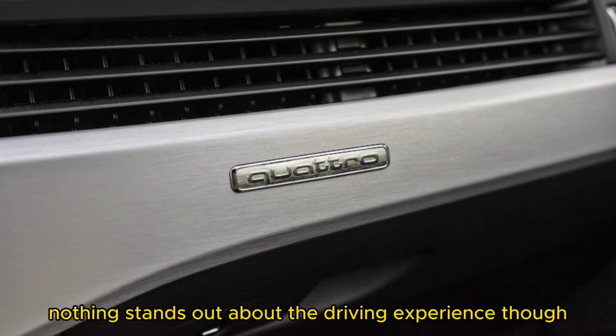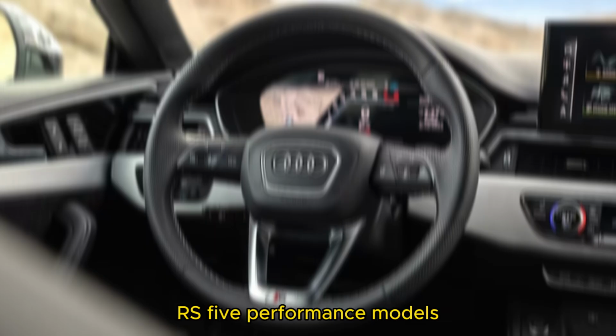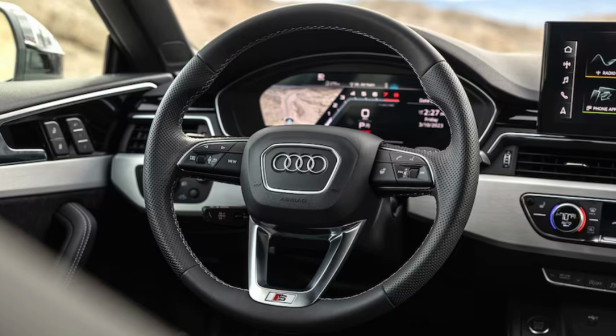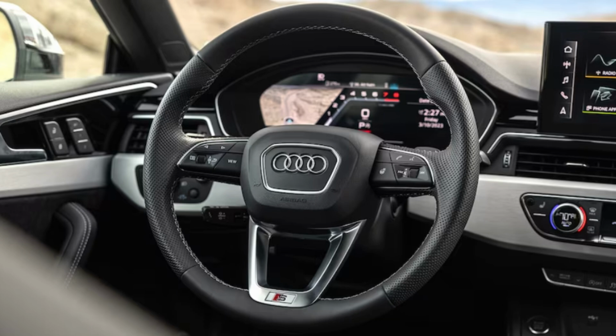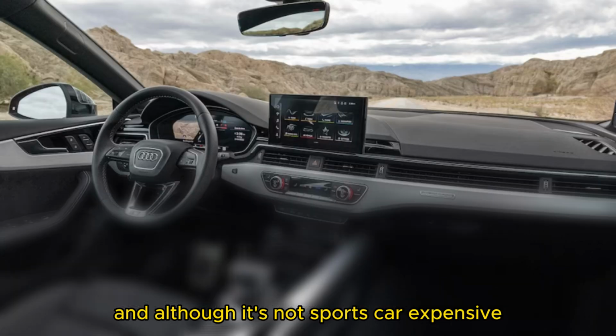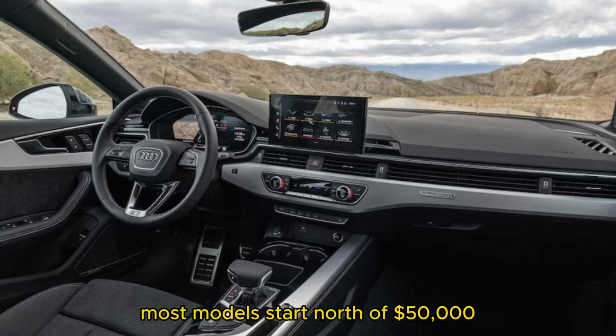Nothing stands out about the driving experience, though. For some excitement, you'll have to look to the S5 or RS5 performance models, which cost significantly more. A fair amount of tire noise creeps into the cabin at highway speeds. And although it's not sports car expensive, most models start north of $50,000.